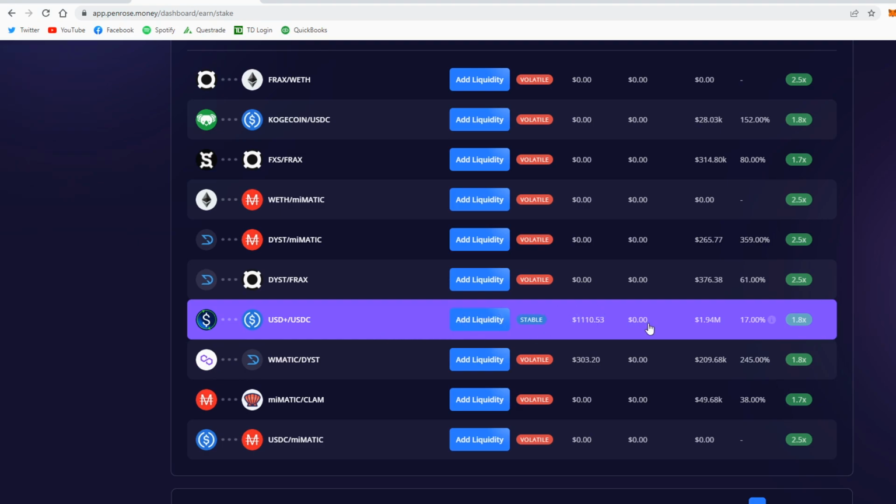Again, this one here is a stable pool, so you're not going to be losing money really because there's no impermanent loss, and the value of USD Plus is pegged to USDC, so that amount is definitely not going to change much. And as we can see, I've been providing liquidity for about 2 months in this pool, and it's still around $1,100, if not even more, because I've made a bit of money on it.